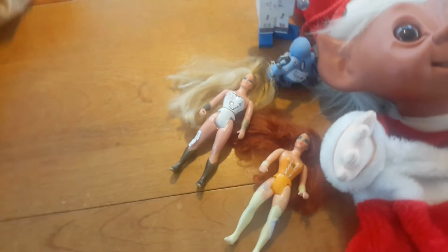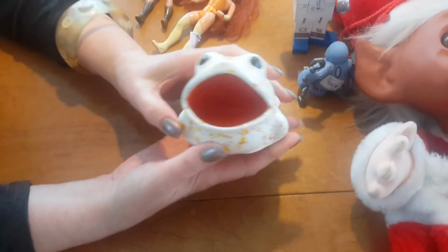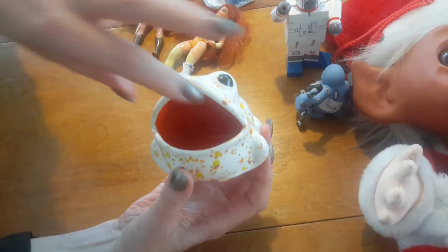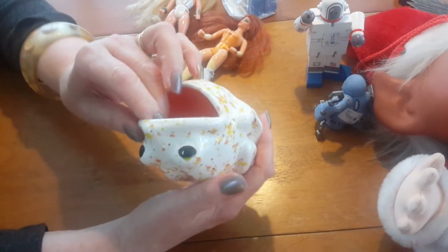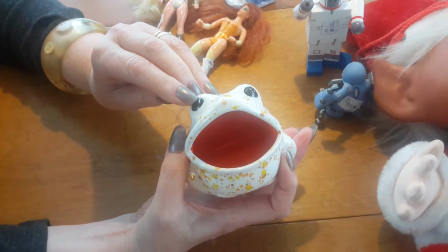And the last thing we got, no frogs are safe from retros. This is a nice one. Look, he's orange inside there. It's a nice petite one. 75 cents. And look, he's got some nice glaze work on him. He's got the black eyes. Even little highlights on those eyes. Look at the detail. Awesome. So that was 75 cents.